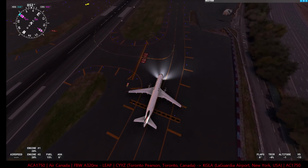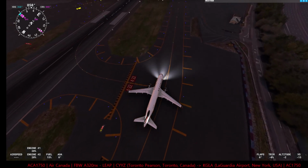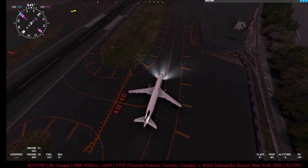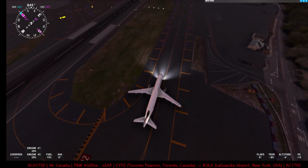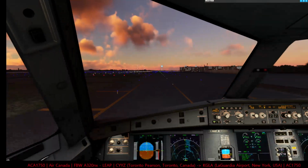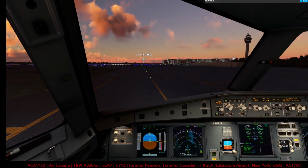And we're going to take Bravo. Frequency one more time for 1954. 125.32. Bravo all the way around, 1954. Then to gate 52. Do not recommend that approach today whatsoever.